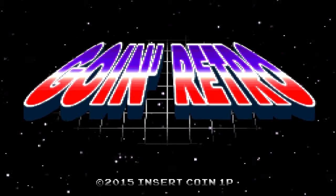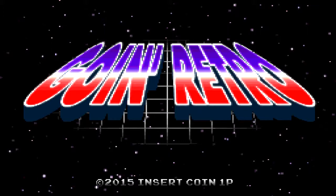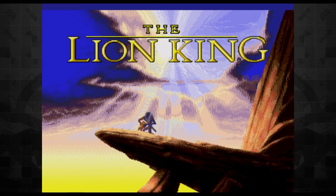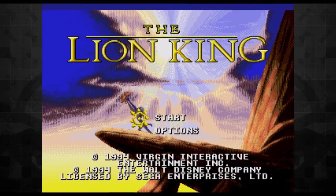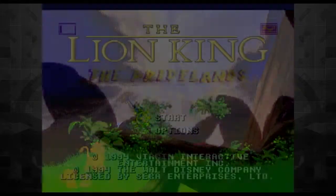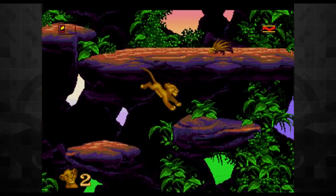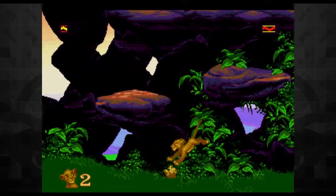This week we focus on Disney games. They're very fun platformers, they're very popular, and they just look pretty. The Lion King was developed by Westwood Studios and published by Virgin Interactive on the Super Nintendo and the Sega Genesis Mega Drive. It was released in 1994 and was also released on other consoles.